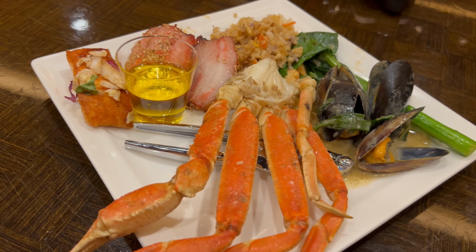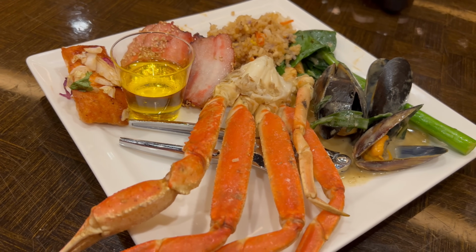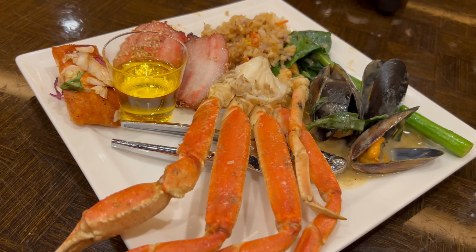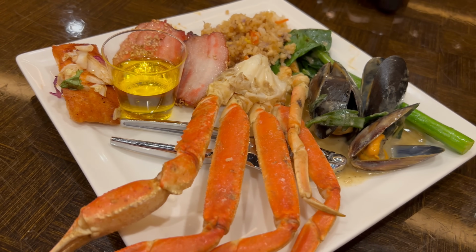And welcome back, everyone. I just got my first plate, and this is looking great. Let me give you a view. I got some of their crab legs along with some clarified butter, their chashu pork, some Chinese bok choy, their Asian glazed salmon, their curry mussels, and some vegetable fried rice. It is all looking really good. Let's give it a try.